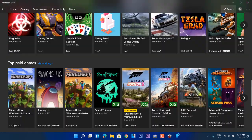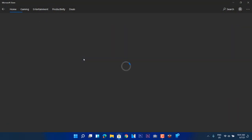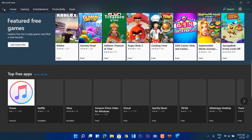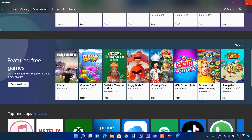And then you can also search for whatever you want here. And yeah, it's like a totally redesigned app store, so it's really nice. And then if you keep going back and back and back, that allows you to just explore the library of apps there.